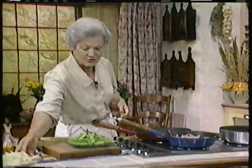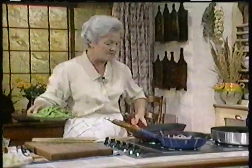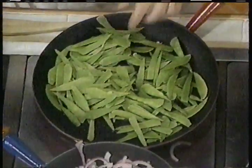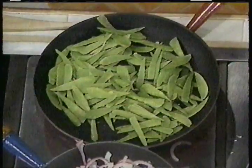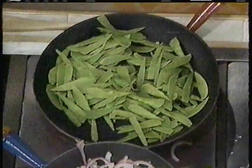Now, the ones that will need to cook a little longer are probably the snow peas, so I'm going to start with the snow peas. Stir frying the snow peas, here they go. Not hot enough, you can hear them. See, they are starting, okay? A little bit of salt on them, like this. A little bit of pepper, okay? And stir fry them nicely.